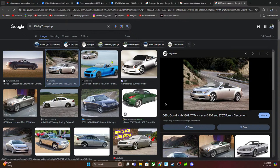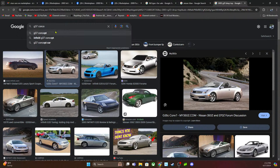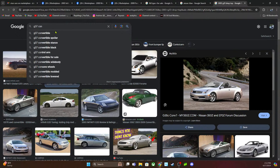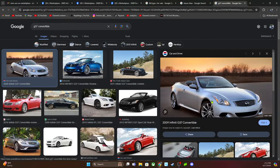I don't know. I don't like Infinitis that much. You guys know that, okay? I'm not a huge Infiniti guy, but I vaguely, maybe I'm just thinking of the hard drop top BMW coupes. Is there a G37 convertible? Dude, why is my keyboard spazzing out? Convertible. Yeah, see? Is this a thing or no? Am I tripping? I'm pretty sure this is a thing. I'm doing research now.